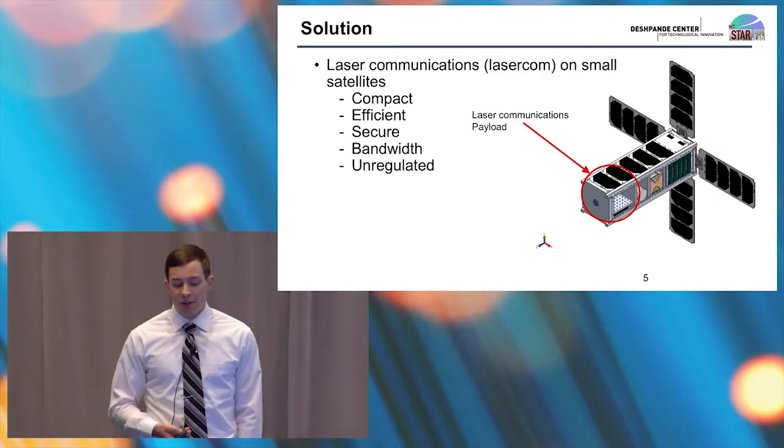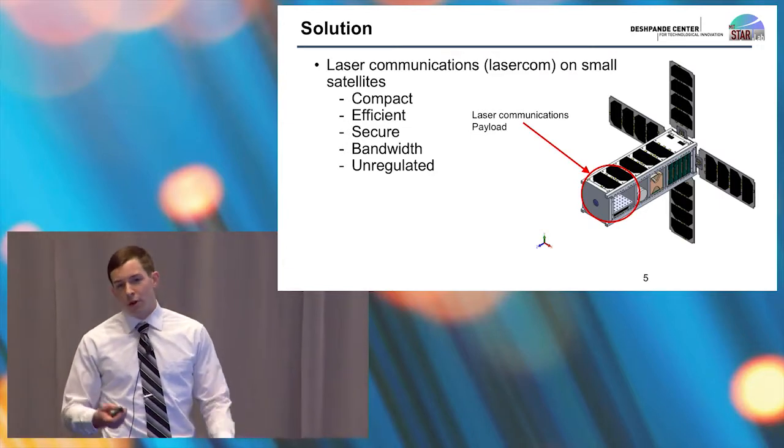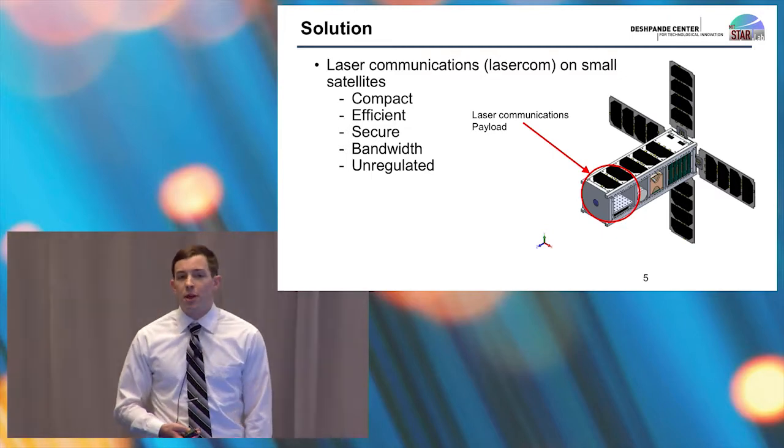And that's the laser communications payload. So think a loaf of bread. About a third of a loaf of bread is what you would use for your laser communications payload.